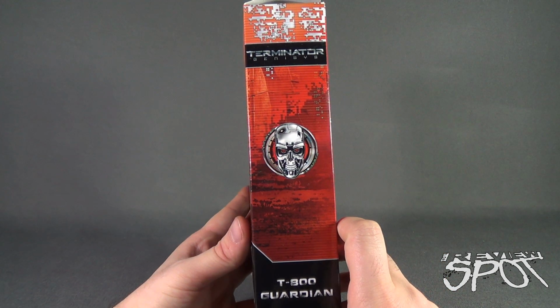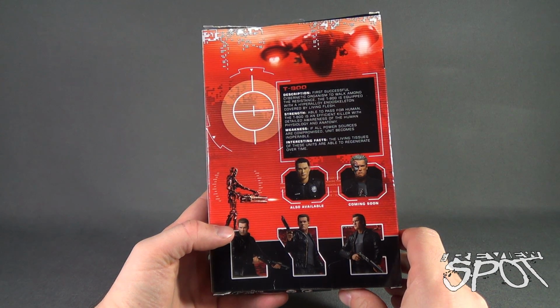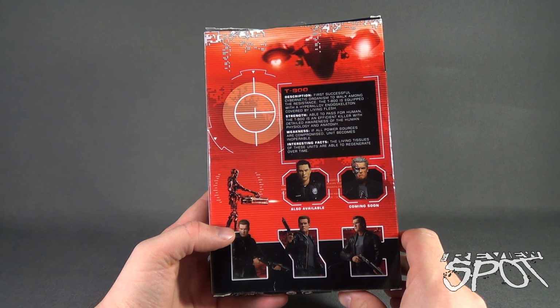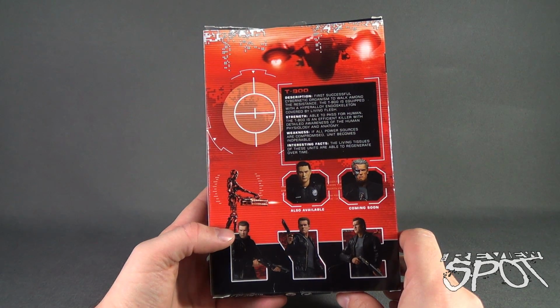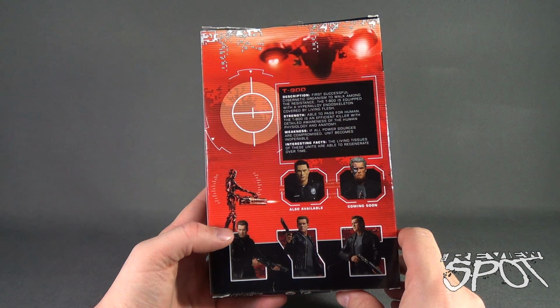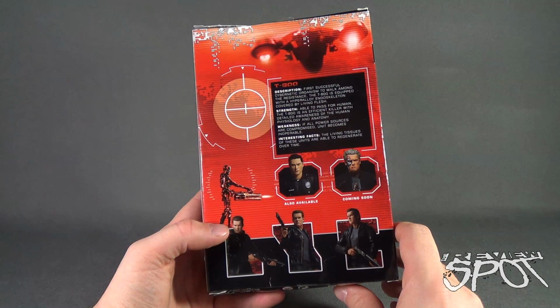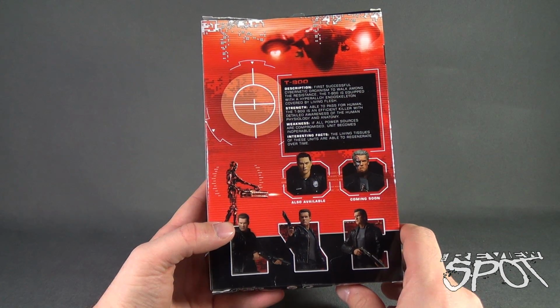Beside we have the endoskeleton there, and on the back, the T-800 description: first successful cybernetic organism to walk among the resistance. The T-800 is equipped with a hyper-alloy endoskeleton covered by living flesh. Strength, able to pass for human. The T-800 is an efficient killer with detailed awareness of human physiology and anatomy. Weakness, if all power sources are compromised, unit becomes inoperable. Interesting facts, however, the living tissues of these units are able to regenerate over time.